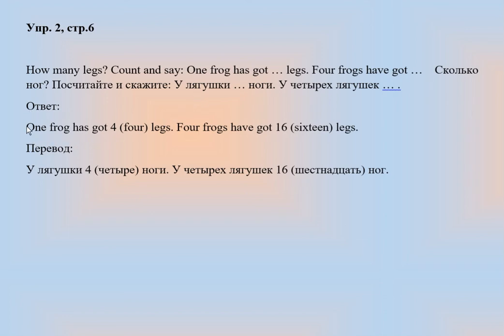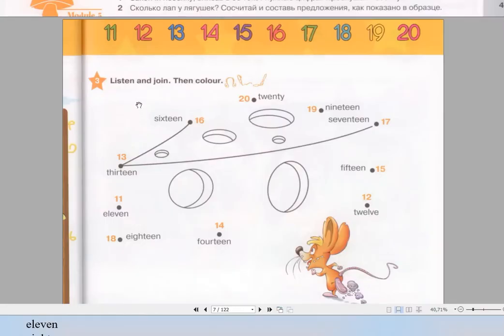The answer. One frog has got 4 legs. 4 frogs have got 16 legs. Boys and girls, open your books, please. Page number 7. Exercise number 3. Listen and join. Then color.